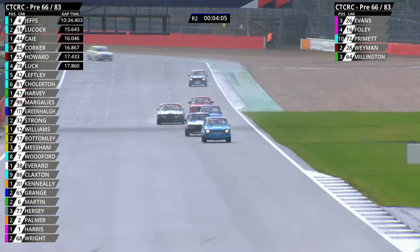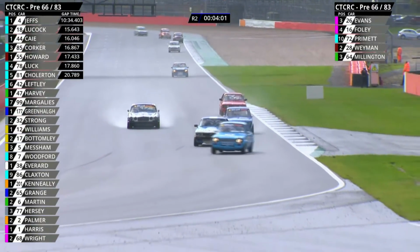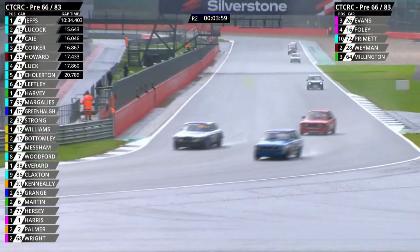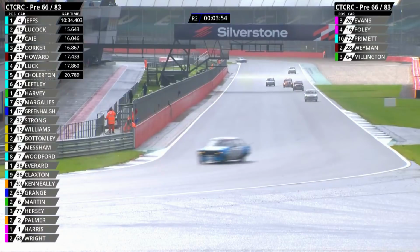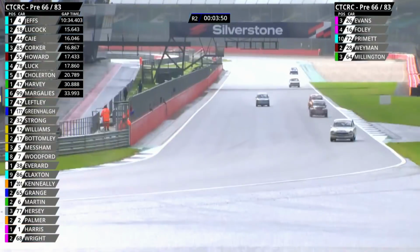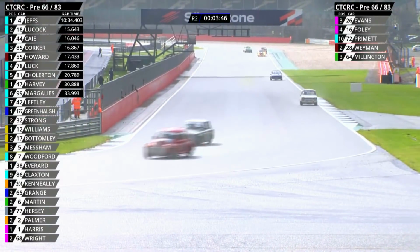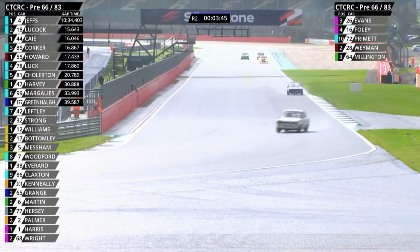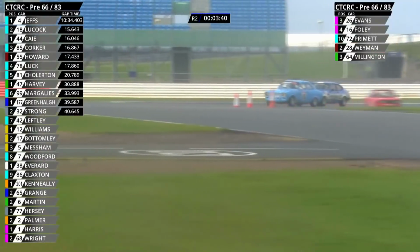Jeffs' lead is now stretched to over 15.5 seconds, so he's heading for victory in the Golf. He's in the same class as the Escorts and the BMW, so they won't want to be defeated here, taking championship points off them. Jeffs is away and gone up front. The sun starts to burn through the clouds here at Silverstone. Weather can change from one lap to the next on this circuit. It's got its own weather system.